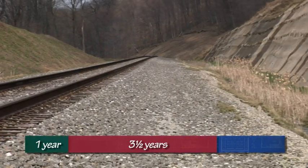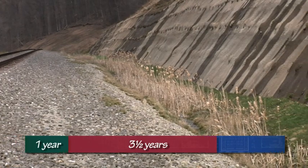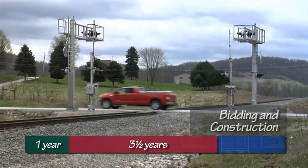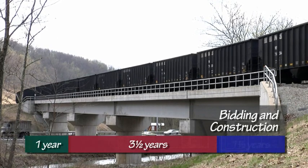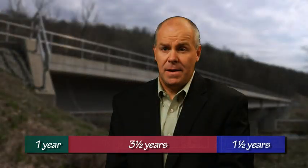Developing the conceptual design and estimates for the project took about 1 year. Once we moved to the final design and permitting phase, that process took about 3.5 years. During that time, obviously costs for different aspects of the project naturally rose. We then moved into the bidding and construction phase of the project, which took the remaining 1.5 years. So by the time we got ready to go to construction, the project cost considerably more than we'd initially anticipated.